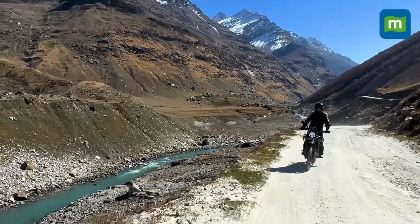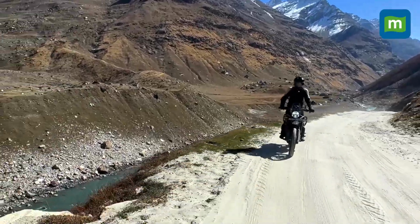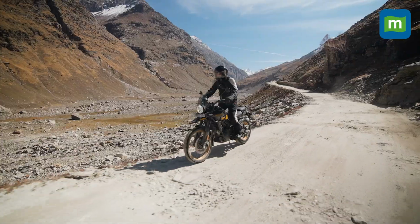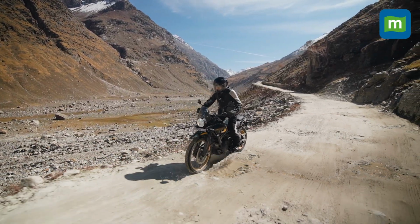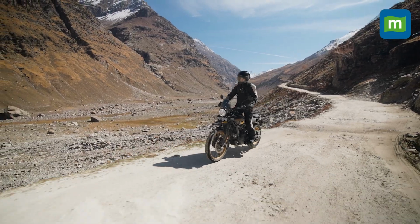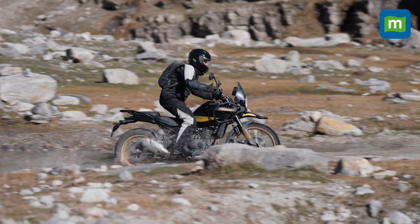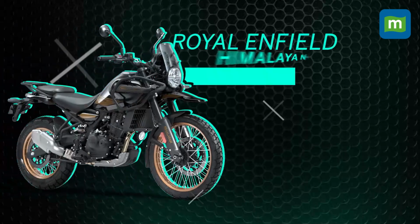Thanks to the fuel tank and saddle edge being narrower, it's now easier to stand and maneuver the bike through rough, gravelly patches. And given how 88% of the torque is now easily available at 3,300 RPM, there's enough grunt to clear ruts, ditches, and climb big rocks with ease.